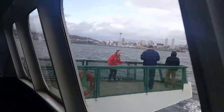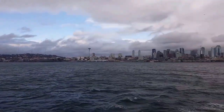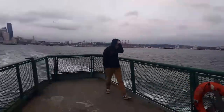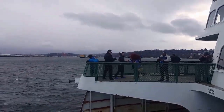I'm trying to go outside to see. There's the other ship. Look at the birds. I don't want to drop my phone, but yeah. Whoa, this is sketchy. I'm gonna go back here. Oh, that's dope.